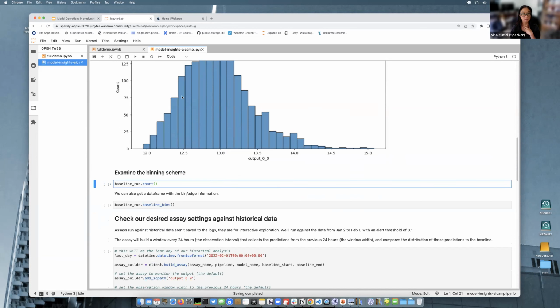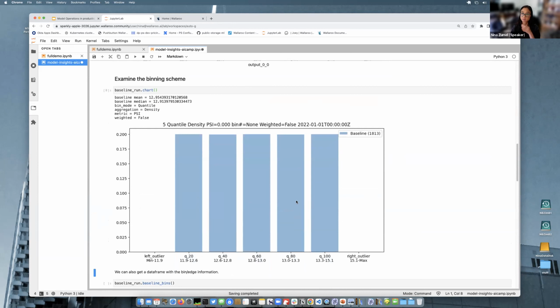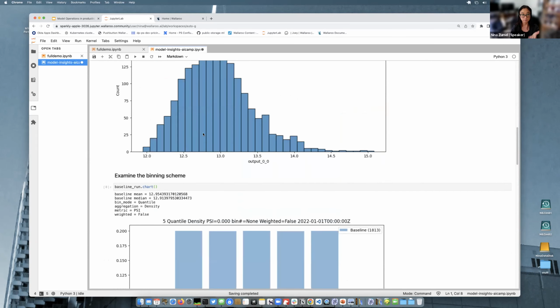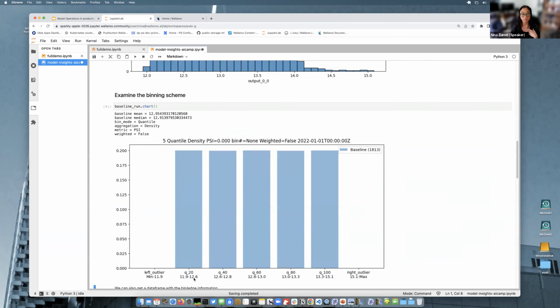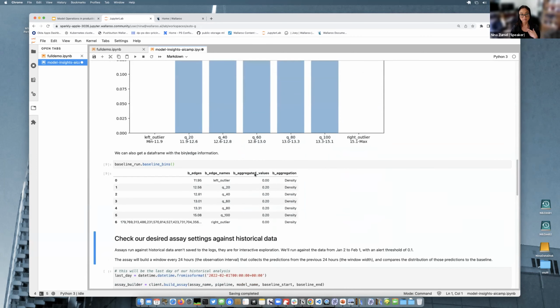We can also look at the binning scheme, which is not terribly exciting, visually speaking. It's basically 5 bins that have been defined to have 20% of the data in them. The interesting part here is basically the bin edge definition. So basically the first bin, 20% of the data from this distribution will fall in the range 11.9 to 12.6. Another 20% will fall in the range 12.6 to 12.8, and so on. And you can actually see that as a data frame as well, if that's better for you to work with.